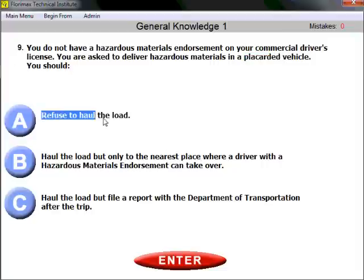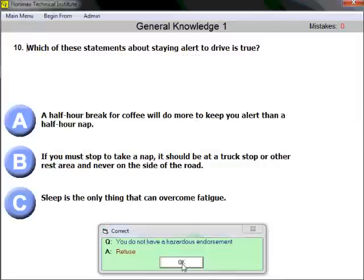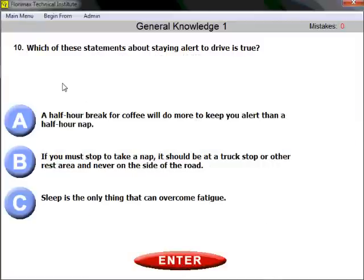You should refuse. If the vehicle is placarded, having those four diamond shaped things on the side of the vehicle, you should refuse to haul the load. Refuse. You do not have a hazardous materials endorsement. You are not allowed to carry those kinds of cargo.